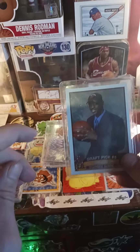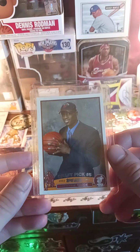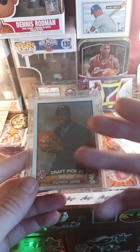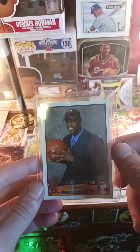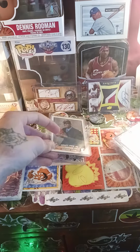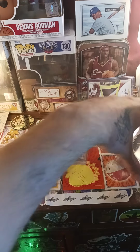This card I'm on the fence about because it's not worth a lot, but I'm a Dwyane Wade fan and it's very clean. Dwyane Wade rookie. And I started collecting in 2002, so I have like 50 LeBron rookies. But unfortunately, I was like 8 years old, so they're all in terrible condition. Maybe I'll grade them someday, but I just don't know if I want to because I know they'd all come back like 6s, 7s, you know.